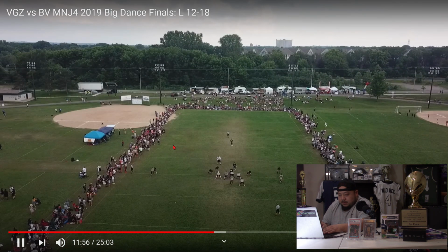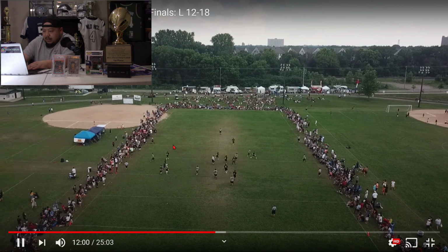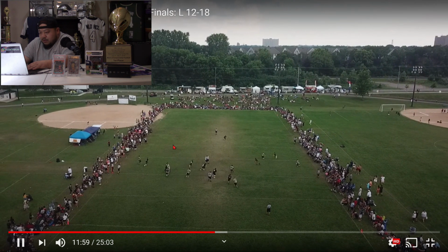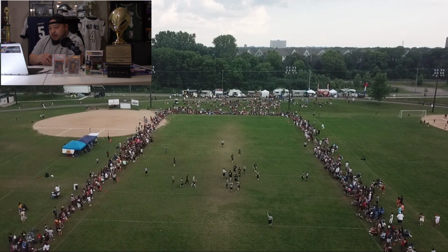So okay, this is the first play of the second half, and it looks like a read option maybe. I don't think this is by design. Read option or a midline option. And a great play, great read by Kova here.